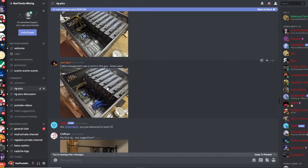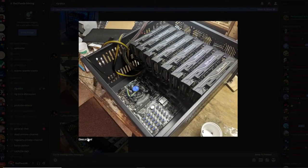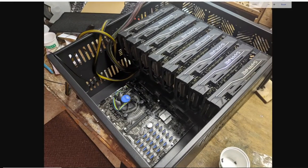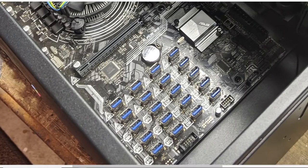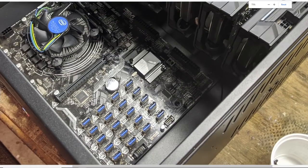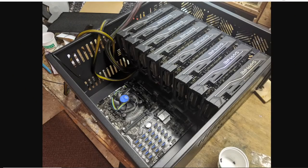So let's go through a little bit more picks here. Spacey GY4 yet again. Oh, man. He has to taunt me. Look at this. This gentleman has to taunt me every single time. All right. Look at this. I want this motherboard. I need to try this motherboard. And he's not even using it for 19 GPUs. He's using it for 8 GPUs.